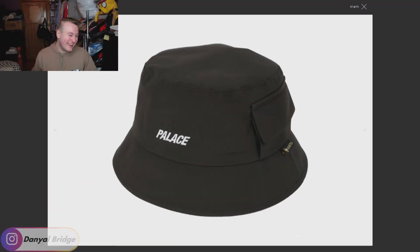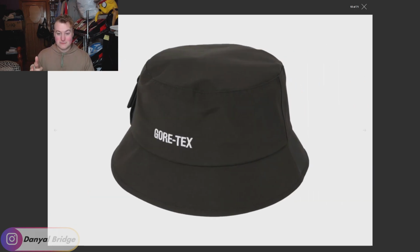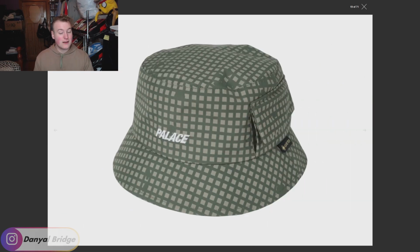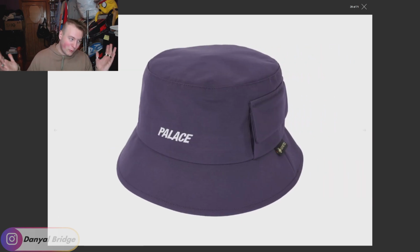And it's another one. Another Gore-Tex piece. So piece number 4, we have the Gore-Tex Da1 bucket hat. This comes in, I think, the same colors as the jacket and pants. Let's find out. So it comes in black, minimal branding, Palace on the front, Gore-Tex on the back with a pocket on the side. It comes in a green grid. I think it's pretty safe to say the next color is purple. What do you know? There we go. Oh, it matches the jacket.